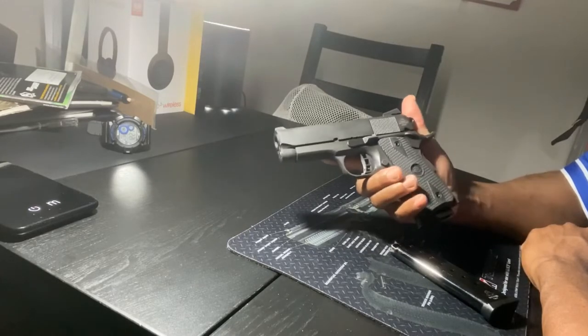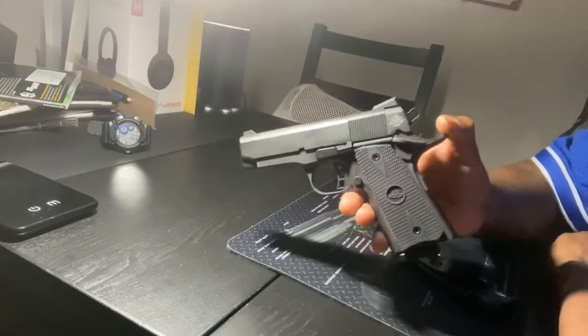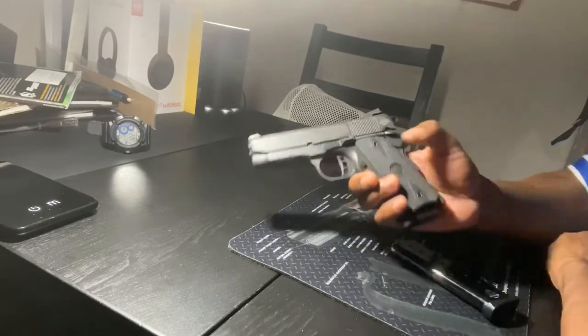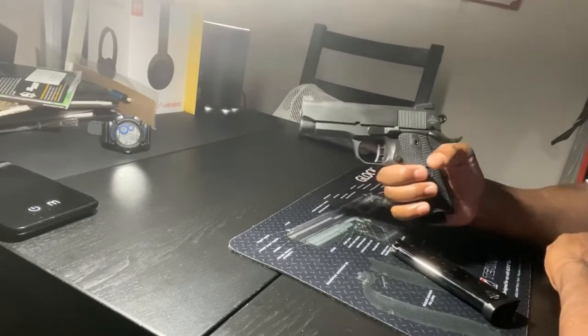Does feature a skeletonized trigger and hammer. As you can see, got the trigger and the hammer. It has rubber checkered grips, and actually these grips feel pretty damn good. Actually, they feel pretty good.